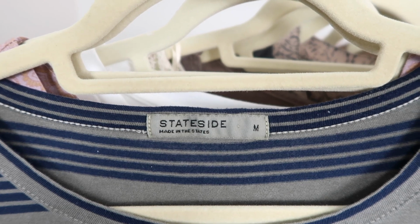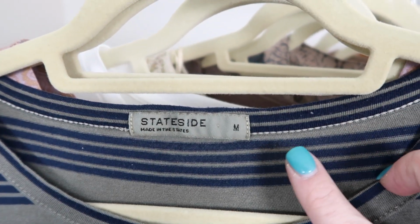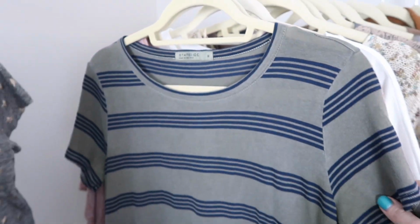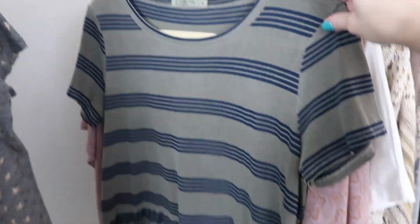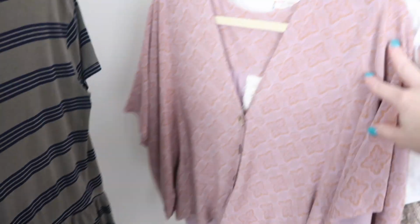It's a size medium. They carry this brand sometimes at Anthropologie. They also sell it at Nordstrom. The resale's not like crazy. I think this will probably sell anywhere from like 20 to 25, but just a good solid piece.